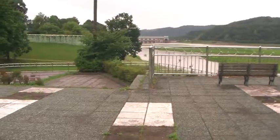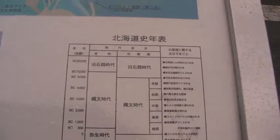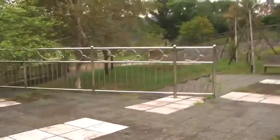This is the site next to the dam, next to the river, for archaeological development and excavation. The quadrants were established in 1990-1992. They found various evidences. So if we go back 20,000 years BC, you can see gradually the development of the culture. Through this site and the excavation of this area, I've found evidence of human occupation.